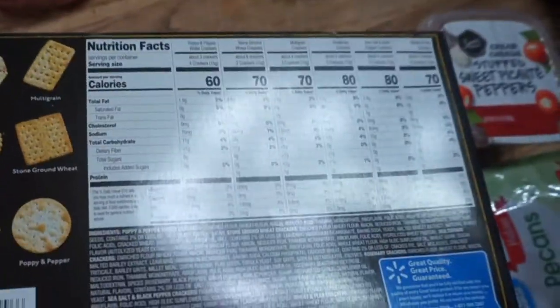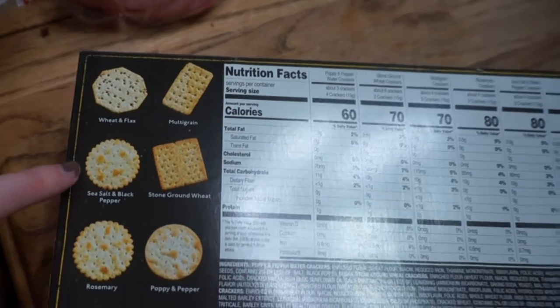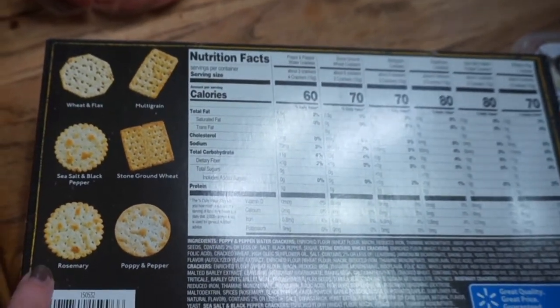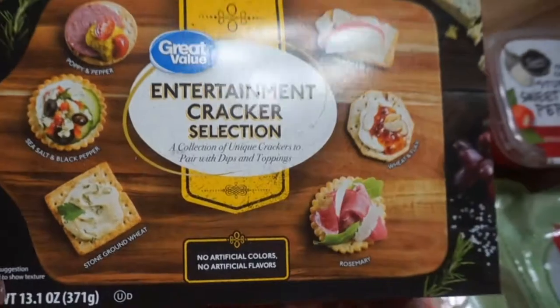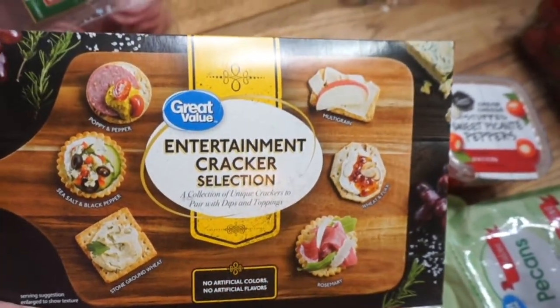Oh no, I thought they were all gonna end up being wheat or something. But there's wheat and flax, multigrain, sea salt and black pepper, stone ground wheat, rosemary, that sounds really good, and poppy and pepper, and they're all different shapes. So I thought that would be good. And like I said, we also have some pita chips just in case. If I need more of a variety, I'll also put pita chips on the board.